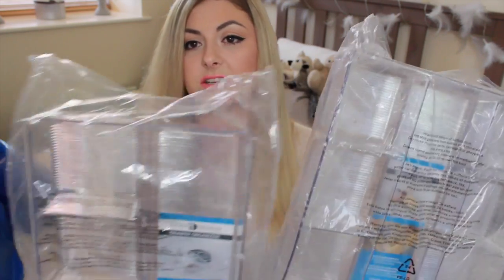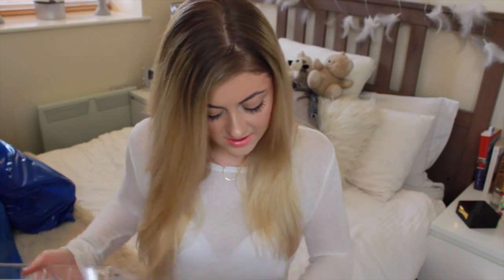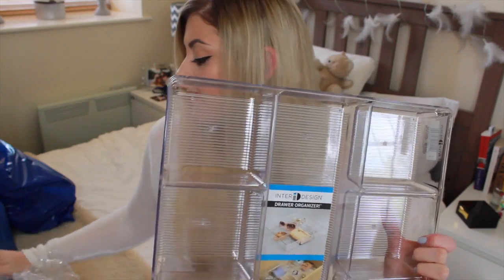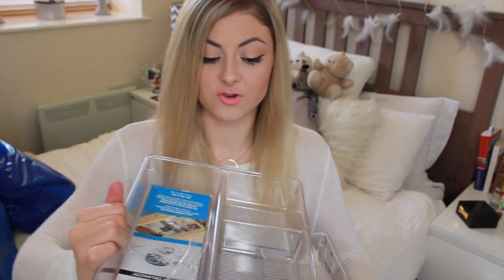So I've ended up buying two to fit one of the drawers, because I just wanted to see what they would look like next to each other. They're just these acrylic drawers. There's a big one here and 3 squares there, and then the other one has a big bit down the middle and then the 3, but you get an extra 3 compared to this one. I measured them out and they do fit in the drawer, which is brilliant.